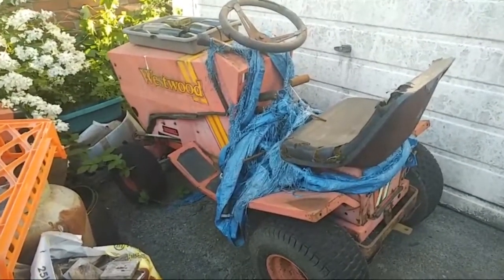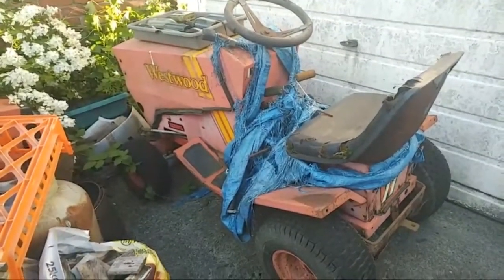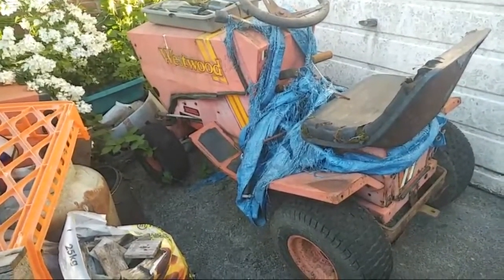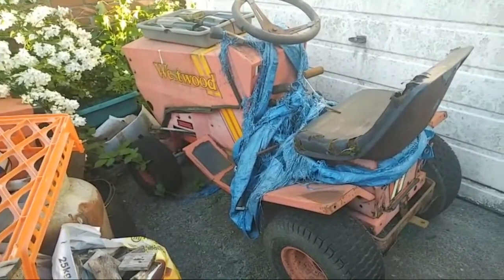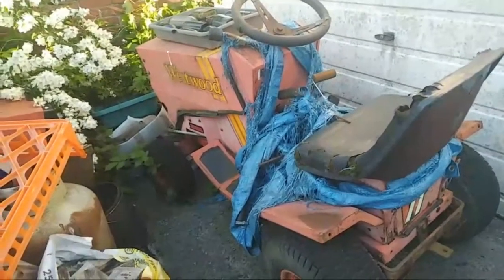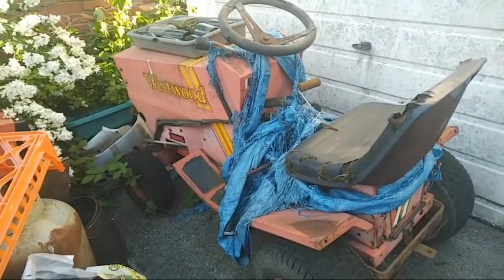This one does run, or at least it did run last time I tried it, but it doesn't charge. The alternator on it doesn't charge, so we need to sort out the charging circuit on it. But it's got a Lombardini engine in it, this one. So hopefully we'll get that sorted out, and you'll be seeing more of that as time goes on.